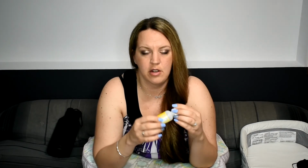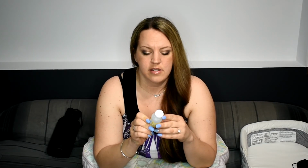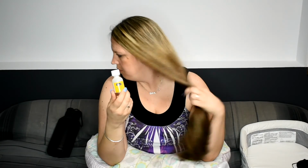My pediatrician told me that when your baby is breastfeeding, they don't get enough vitamin D. So you could take tons of vitamin D and your baby only gets a certain amount of that. So make sure you're giving a supplement. This is Enfamil. It's liquid vitamin D, and I believe it's 1 milliliter of this a day. So definitely get some kind of vitamin D liquid supplement that you can give your baby while they're breastfeeding.